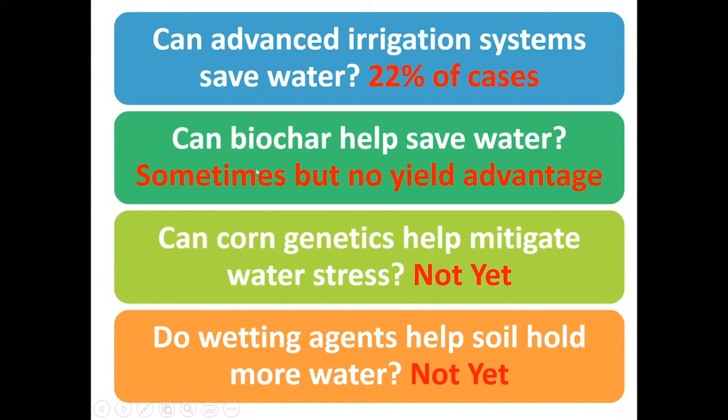Can biochar help save water? Sometimes we see more moisture in the soil, but really no yield advantages that we can measure. Can corn genetics help? Haven't seen anything yet. We're hoping that we see more as we continue that research. And the same story for the wetting agents. Really have no evidence yet that they're working.